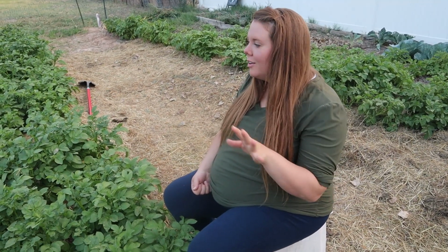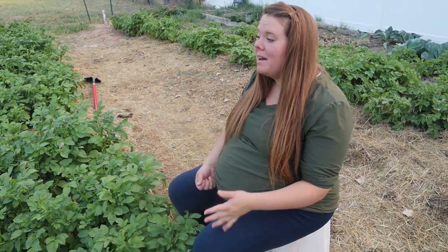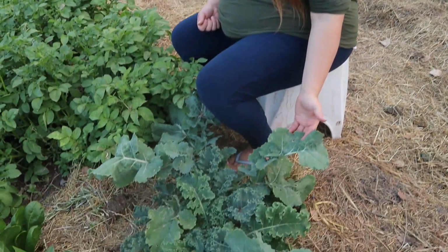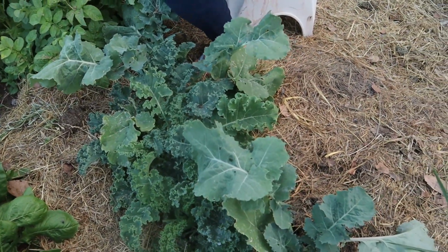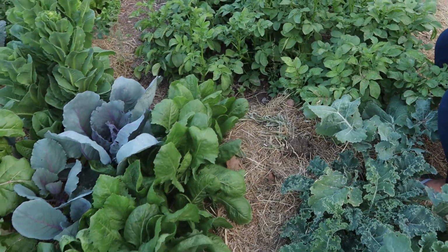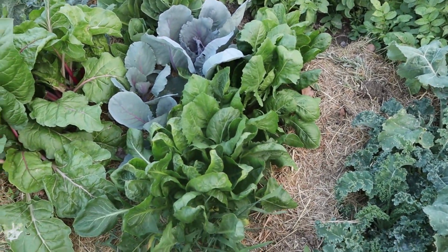Yeah, sure. So over here we have our greens. Now with this heat, some of them have started to bolt, but there's some that still look really beautiful. Like we have some kale right here. We have a bunch of different lettuces, red cabbage, Swiss chard, more kale.